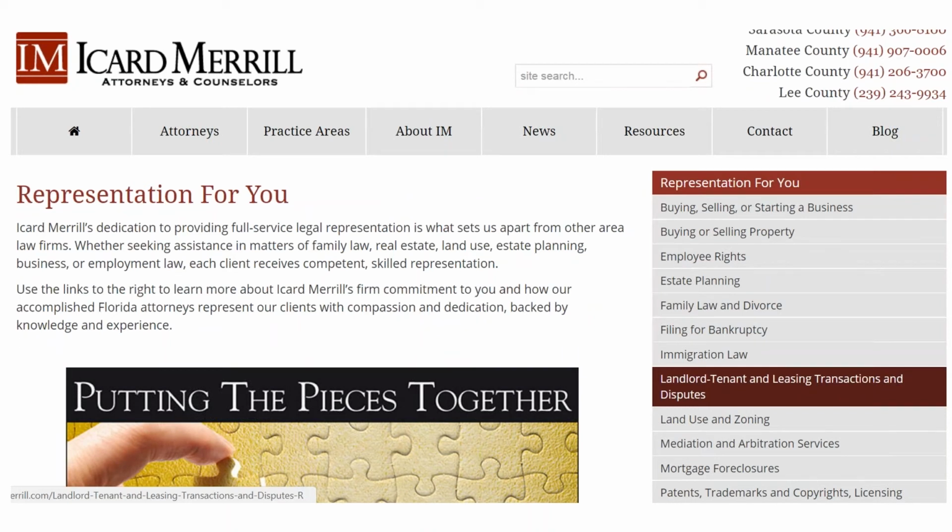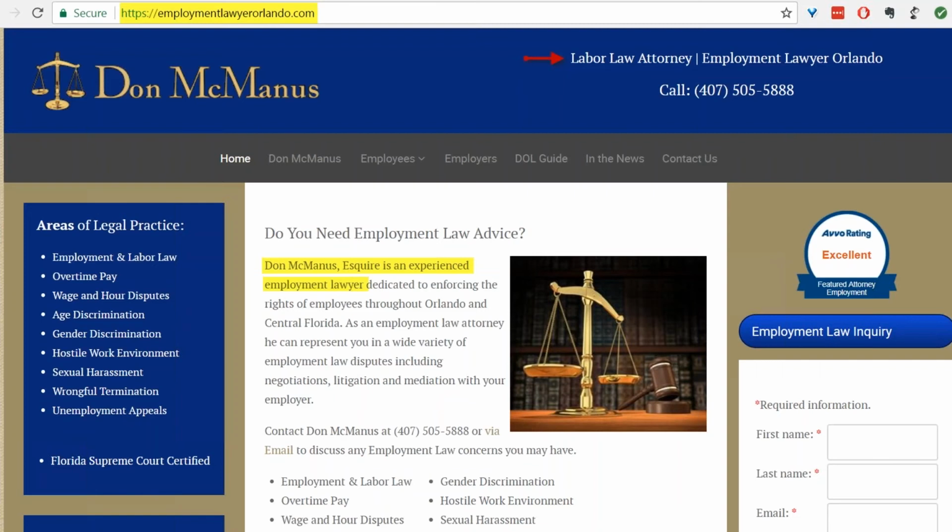So you move on. And the next website you come to has right there in the URL at the very top there, highlighted, you can see employment law or employment lawyer. And then again, it says employment law in the header, an experienced employment lawyer. All of his areas of practice relate 100% to labor law. So which of these two law firms would you feel more confident in hiring to represent you?